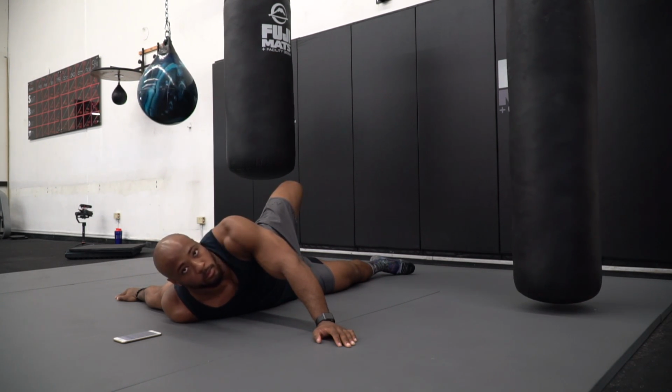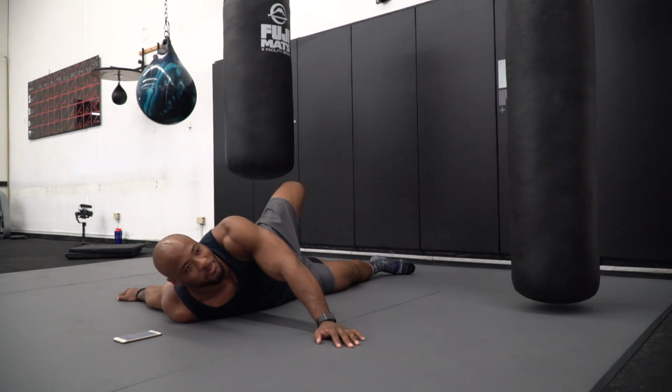Now these muscle groups are also very small, so I want you to make sure that you're not pushing too deep into this. Slowly for the next minute. We're going to do this side, and then we're going to go ahead and switch to the left side twisted cross.